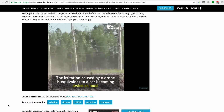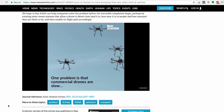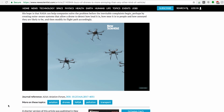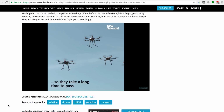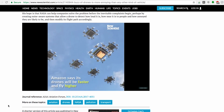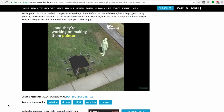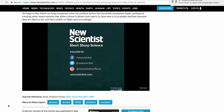People hated it, which is a big deal because it's almost like an alarm out to all the drone makers and the companies that are looking to use drones, that the sound of drones is not a pleasant sound. And companies like Amazon actually instantly responded to this and talked about how they're doing noise dampeners for the drones. They're flying fast, they're flying high. Pretty much like, yo man, our drones ain't that loud, is really what they're attempting to do.